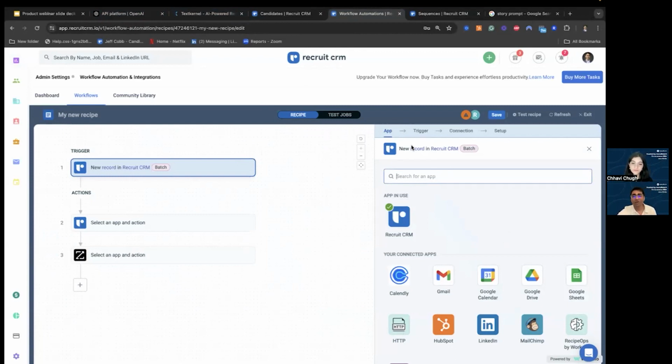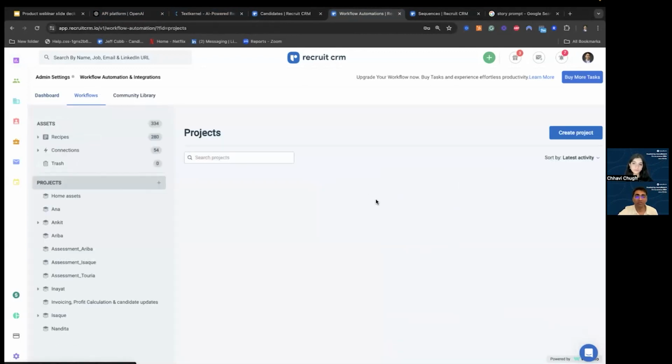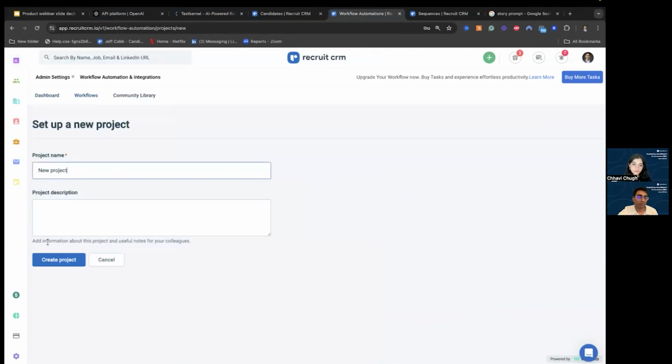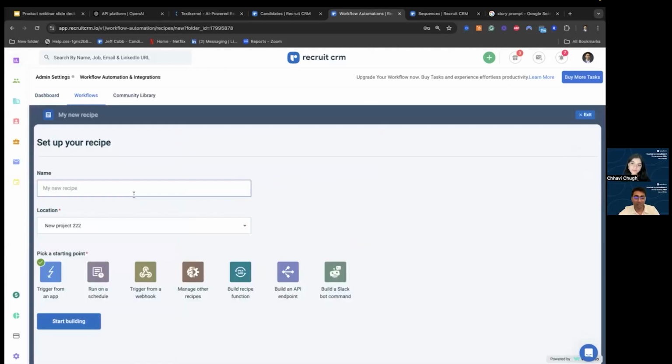But it doesn't matter. If you want to use workflow automations, you can literally go in and say, I want to set up a new workflow and I want to create a new project. And within that project, you can say, I want to create a new automation. You can name it, and you can choose whether it runs from one of the apps on the marketplace, which we have over 1,000 of, or from a webhook. So even if an app is not on our marketplace, if they have an open API, you can say, if this happens on that app, trigger an event, which will start the automation.